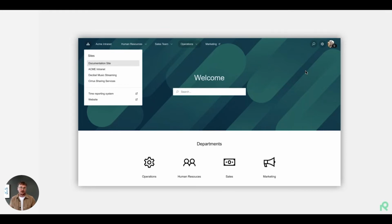And this is a great feature if you want to create that high-level navigation for your users to get the full picture of what actually is available. For intranets, for example, you can also add a link to your time reporting system into that menu.